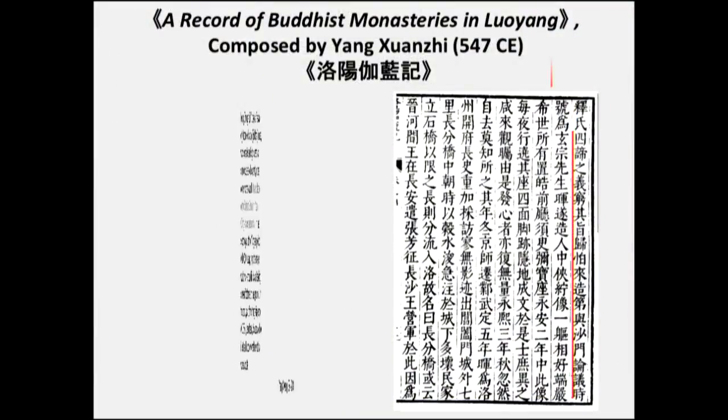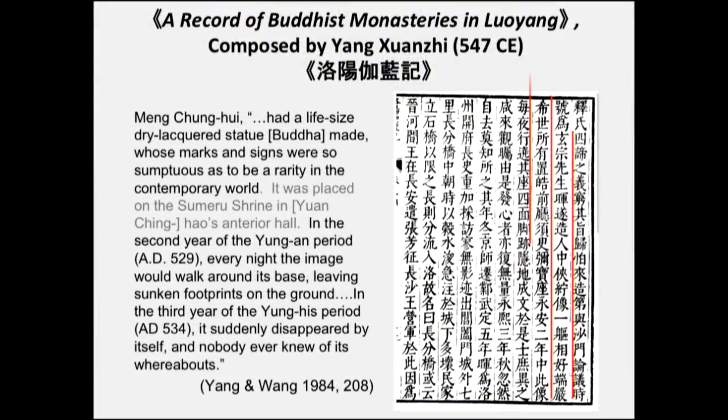According to this 6th century document, Meng Zhonghui had a life-size dry lacquer statue made for this temple, whose marks and signs were so sumptuous as to be a rarity in the contemporary world. In the 2nd year of the Yong'an period, 529 CE, every night the image would walk around its base, leaving sunken footprints on the ground. As a result, countless visitors wanted to become Buddha's devotees. In the 3rd year of the Yongxi period, this statue suddenly disappeared by itself, and nobody ever knew of its whereabouts.